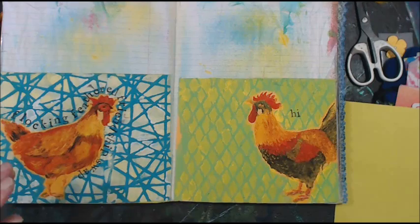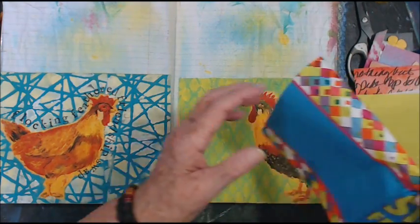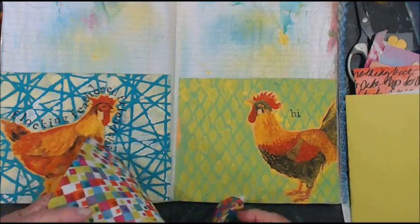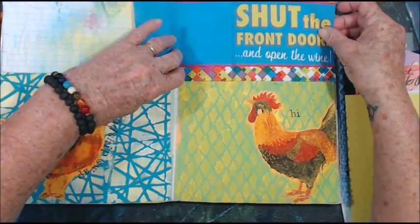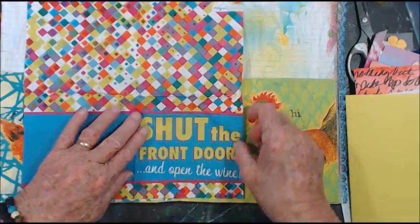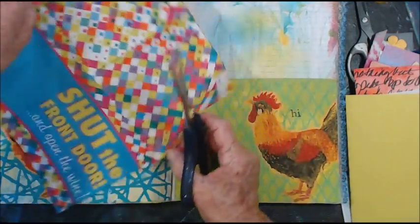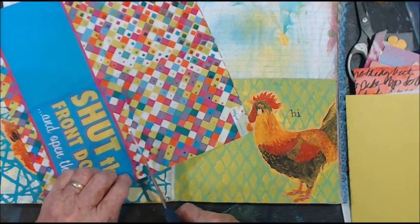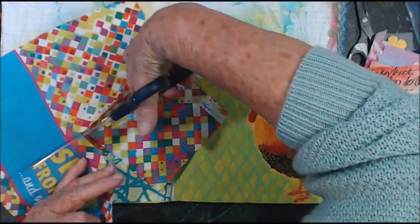Right, now, what do we want to put at the top? Well, I think we really need to have this here. We have two friends. So we need to have this bit here. Let's trim this bit off.